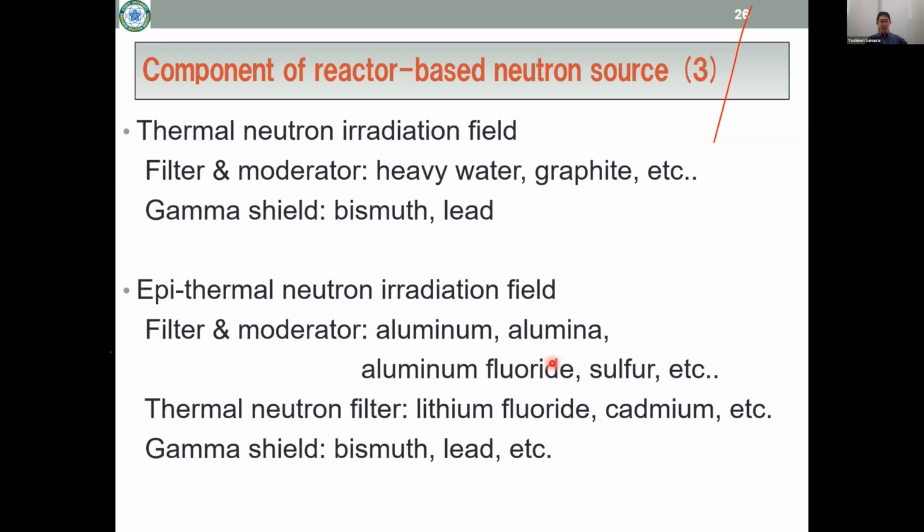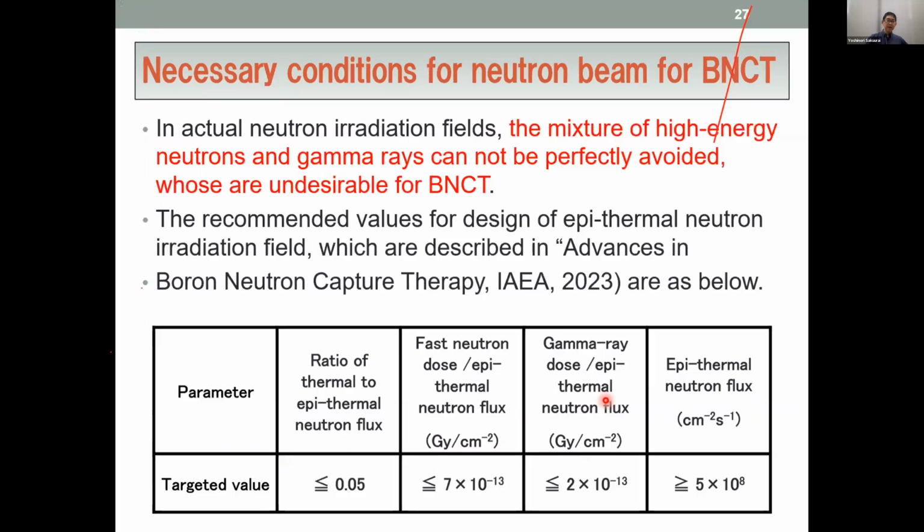We have many choices for the filter and moderator material. As thermal neutron filters, lithium fluoride, cadmium, and so on are used. And for gamma ray shields, bismuth or lead are used. So in actual neutron irradiation fields, the mixture of high energy neutrons and gamma rays cannot be perfectly avoided.